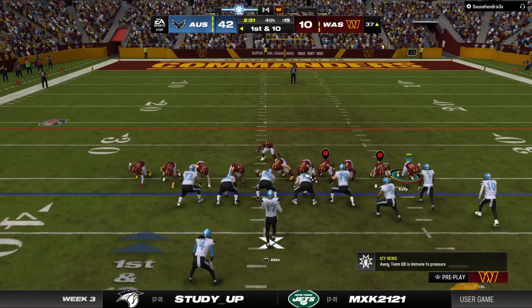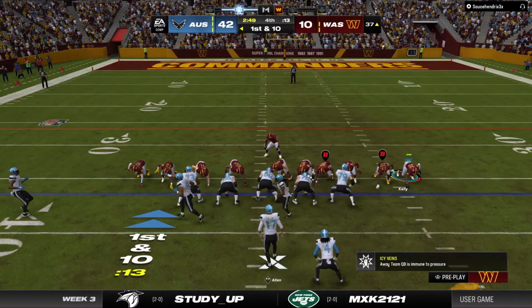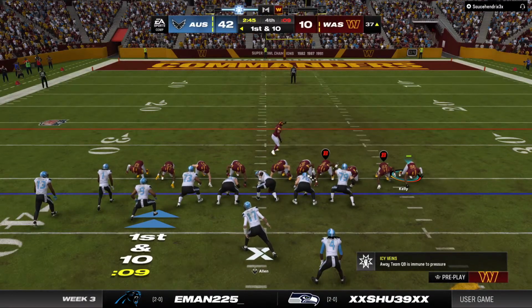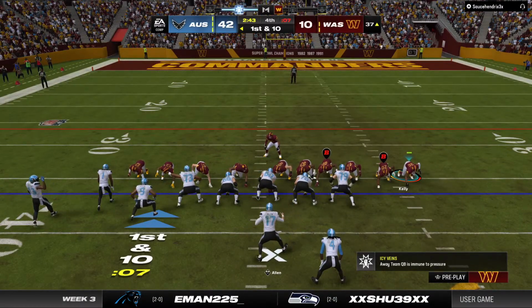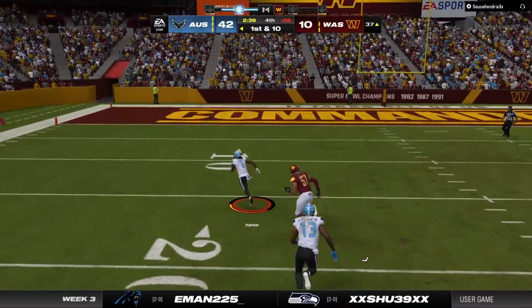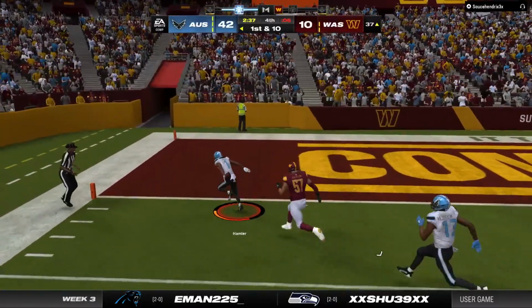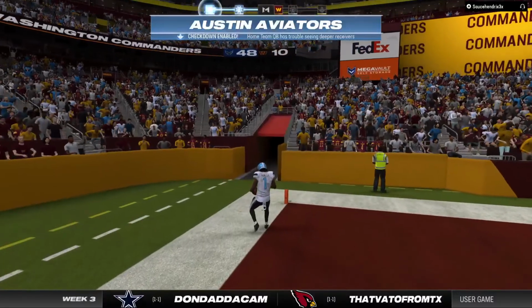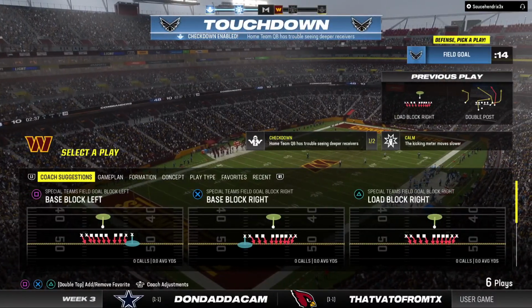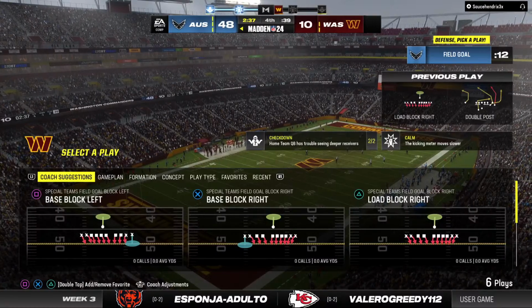Line of scrimmage, the 37 on 1st and 10. Throwing now is Allen. This pass caught by Hamler. And he will get into the end zone. It's another touchdown. This thing is ugly. Touchdown, Austin.